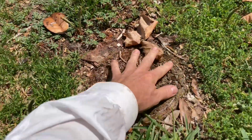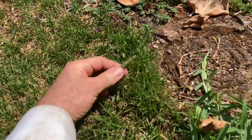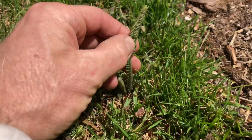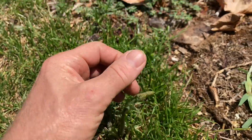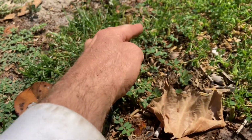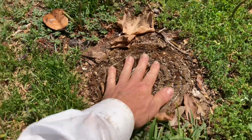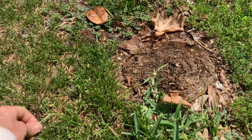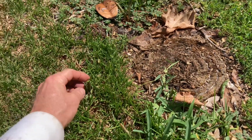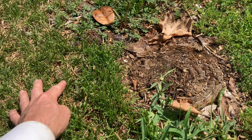This right here used to be a palm tree, a sago palm. In fact, it's trying to grow up new palm trees here. This is attempts at it growing here, here, here. The sago palm is an invasive species from Japan, and it creates berries that are actually poisonous to pets, and it is a very dangerous plant.